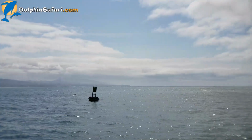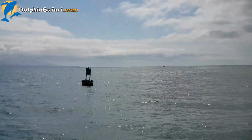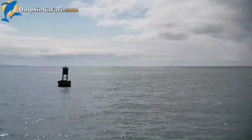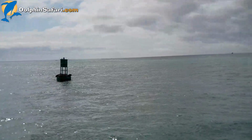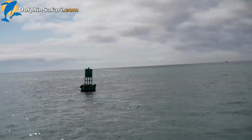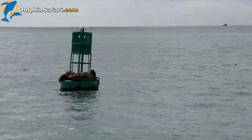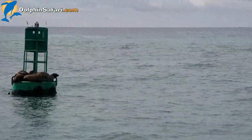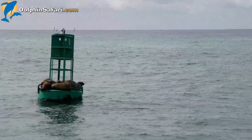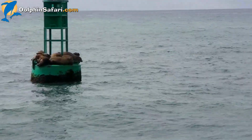Here we are. We are approaching some California sea lions on this green buoy. And we know these guys are California sea lions, not seals, because we're in California. And we can see them lying on a buoy. There is some truth to that goofy joke, because seals have rotating back hips that allow them to climb onto these buoys. Seals don't. Seals just kind of flop on their bellies and would not be able to get up on this buoy.